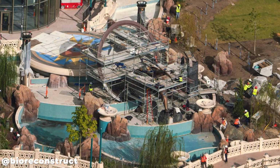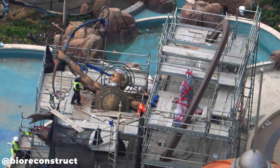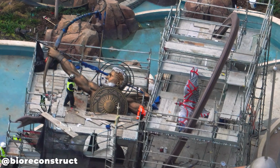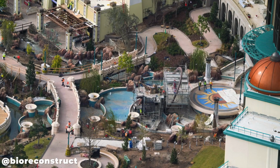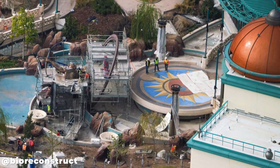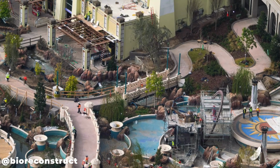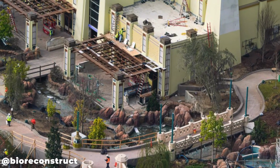Now, while the Luna statue looks to be just about complete, the Helios statue that sits near Helios Grand Hotel is still having a lot of work happening on it. And like many areas of Epic Universe, we see another colorful walkway that is now visible near Helios Grand Hotel, and we can also see the Blue Dragon Pan-Asian restaurant is making some good headway on its progress also.